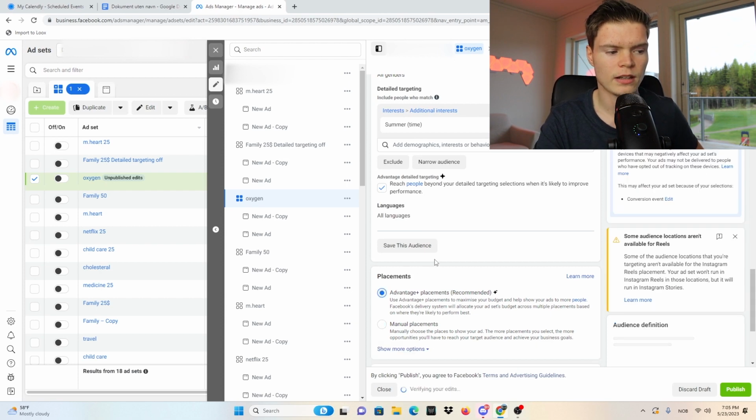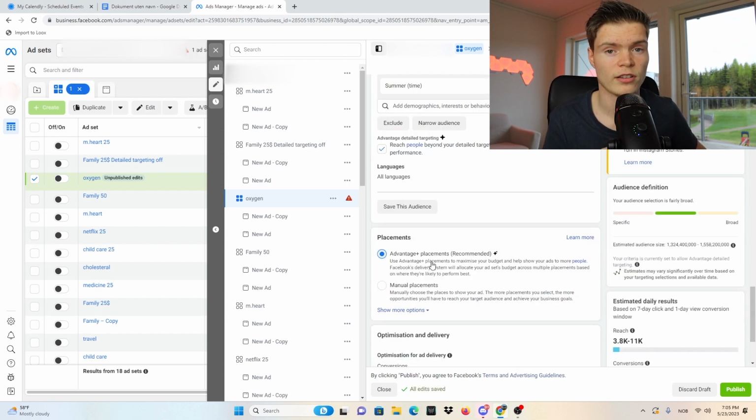When it comes to the placement, I recommend you guys to just go with the automatic ones, the advantage ones, because you're just testing out, right? You don't want to go too niche. You want to give Facebook some room to optimize, and then later on, once things start working, we can start narrowing down and find our exact audience.